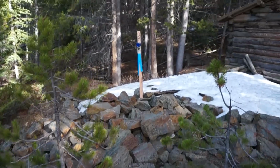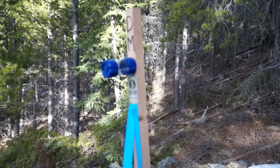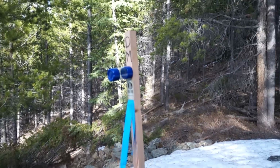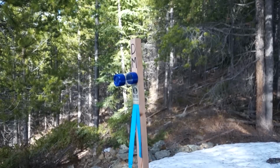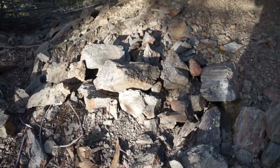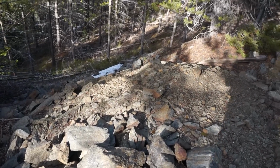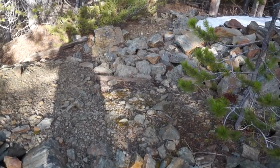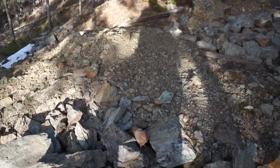So, what you have there is your DM, your discovery monument. Boom, that says the gold rush located it, and it is our claim. So, it's very old. I would guesstimate that nobody's probably been here since probably the 1940s at the very latest, if not a little earlier than that.